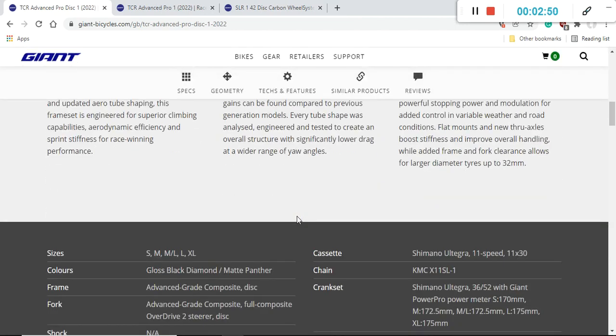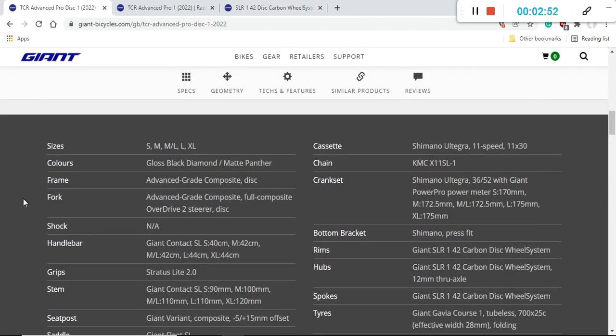So let's kick off things with the frame and the fork on this bike. The frame is an advanced grade carbon fiber frame from Giant, and the fork is also an advanced grade carbon fiber fork. This fork is a full carbon fiber fork, with a carbon fiber steerer, and also Giant's own Overdrive 2 system. Both frame and fork are ready for internal cable routing, flat mount disc brakes, and 12mm through axles.